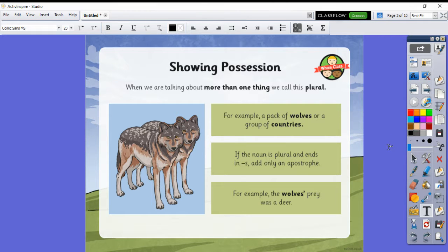However, sometimes we're talking about more than one thing. If we're talking about more than one thing, that's called a plural. So if we're talking about a pack of wolves, there's more than one wolf, and you can see that in the picture. Or if we're talking about a group of countries, there's more than one country. If the noun already ends in an S, we just put an apostrophe on the end. So here, the wolves' prey was a deer. Wolves already ends in an S, so we just add the apostrophe afterwards.